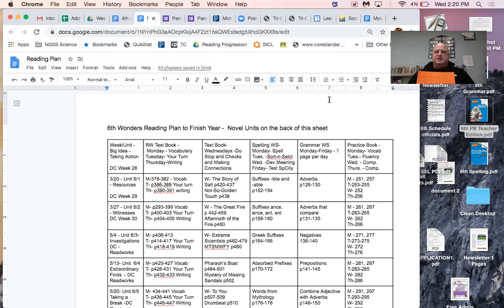And then last is science. I've mapped out science as well. Again, I want to still continue doing everything that I'm doing online with Mystery Science, but some don't have access to that. So I've also got packets in here for the next unit in their textbook. So again, several things that are available.